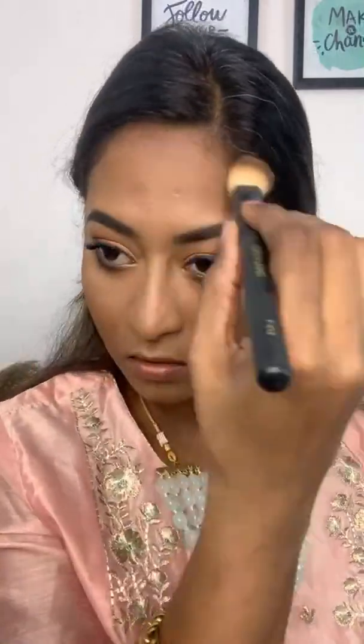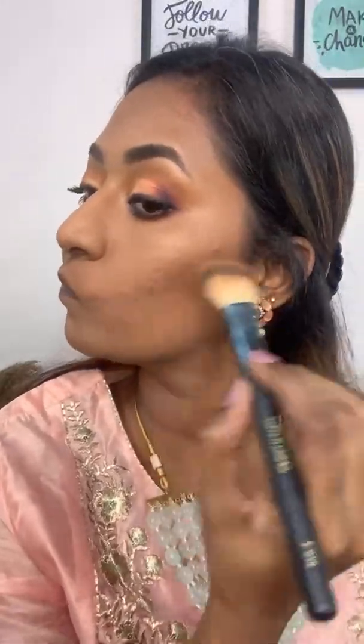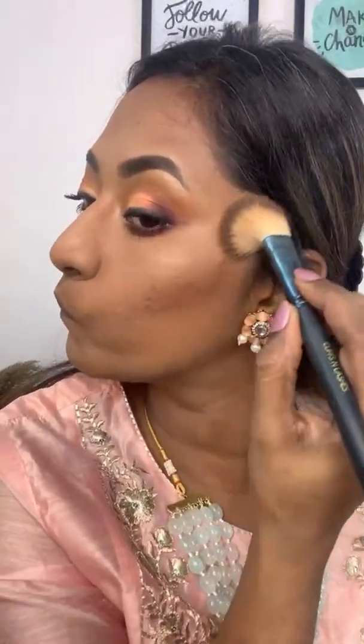I'm also running that on the perimeter of my forehead, on the other side of the cheek. Always go upwards like so. That's just gonna give your face a nice lift. Chiseling my jawline. I'm gonna take a different brush, a blending brush.